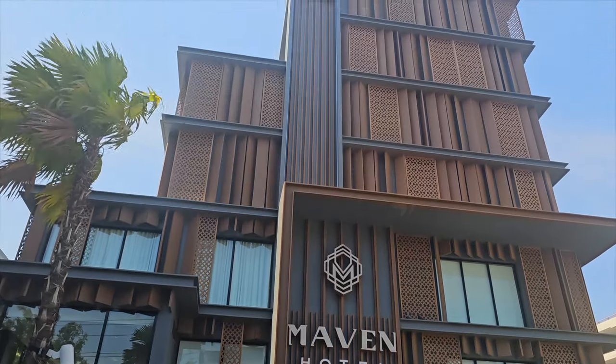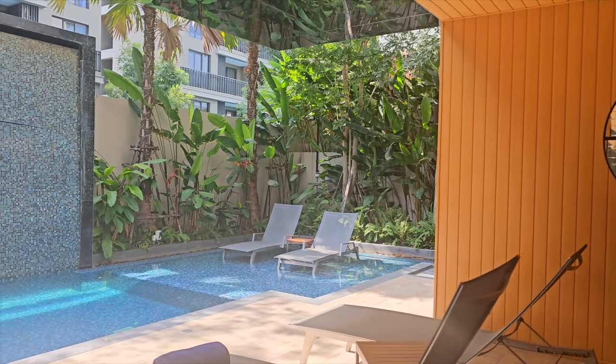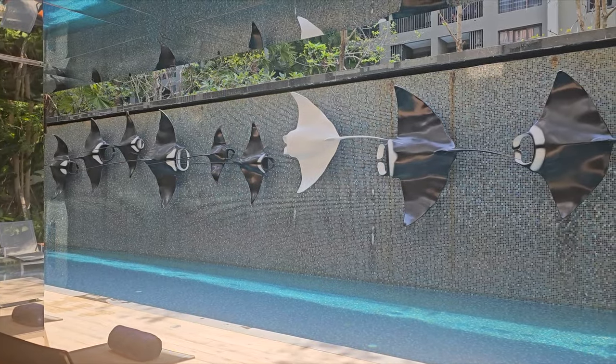All right, so first off, let me show you the hotel. We are currently at the Maven Stylish Hotel in Hua Hin. It's a very small boutique hotel with a pool downstairs. They have the nice beach chairs and it will be in the shade, so you can push the chairs out if you want to sunbathe a bit, but you can also just chill downstairs. It's a really cool place.